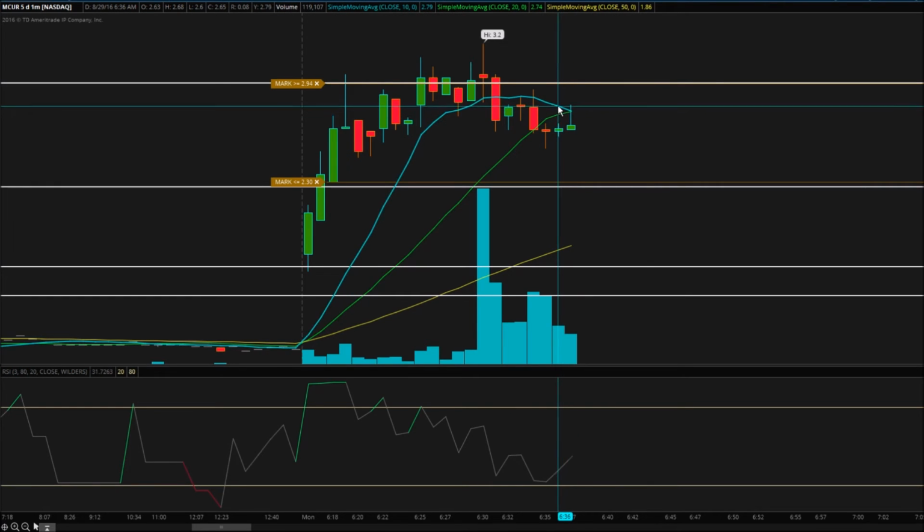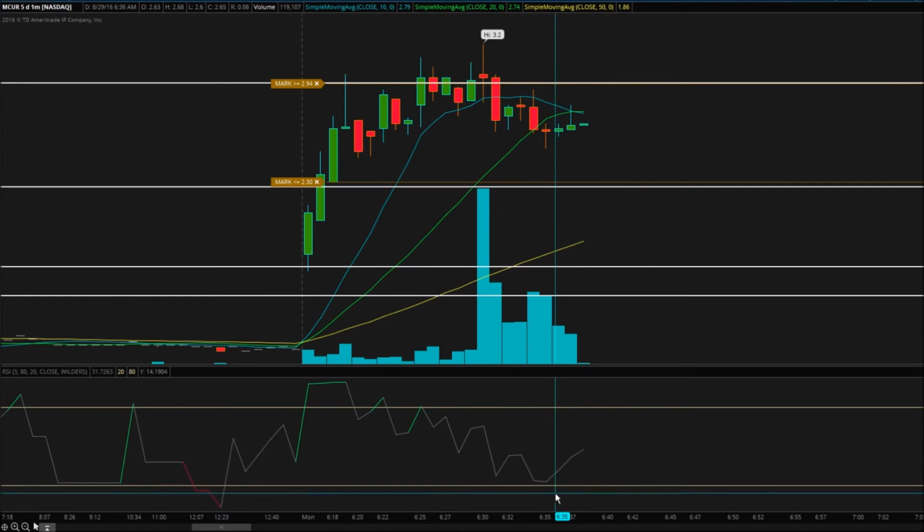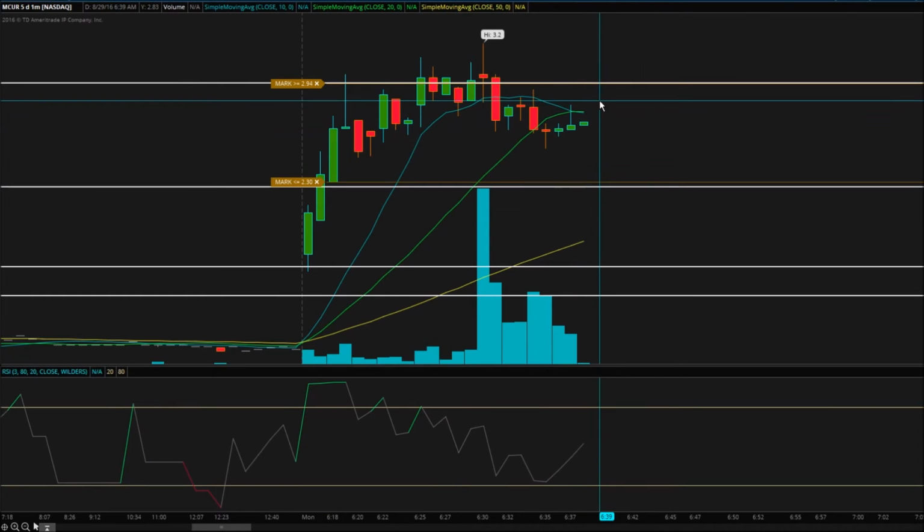That green average, of 20, crossing over the 10. And the RSI is coming back around overall, which I like to see. However, we just had that bearish cross, low volumes above the blue average, and currently volumes are down by some 60%.